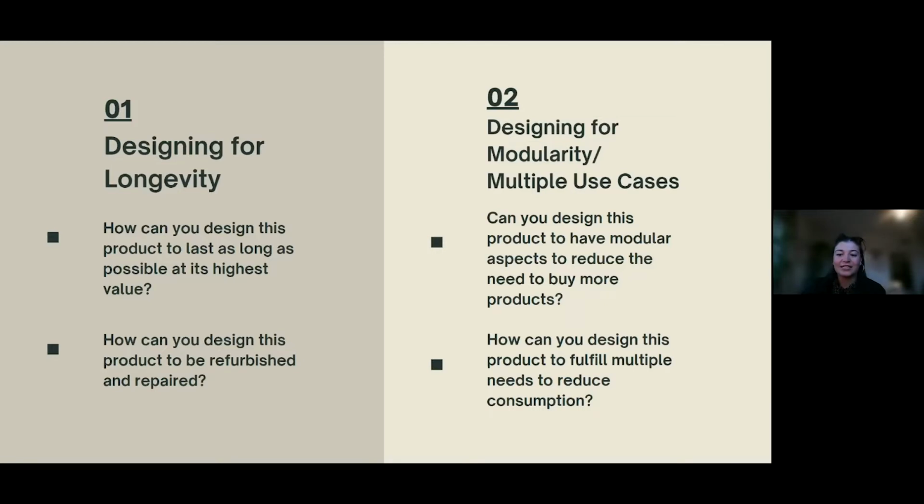How can you design this product to fill multiple needs? So again, we're tackling overconsumption. Ideally, this can be used in addition to one of the other concepts, such as recycling or refurbishment and decomposition. But I felt it was worth mentioning on its own because I think this is a space where designers and developers can get extremely creative to solve multiple problems with one solution, which always gets me excited.